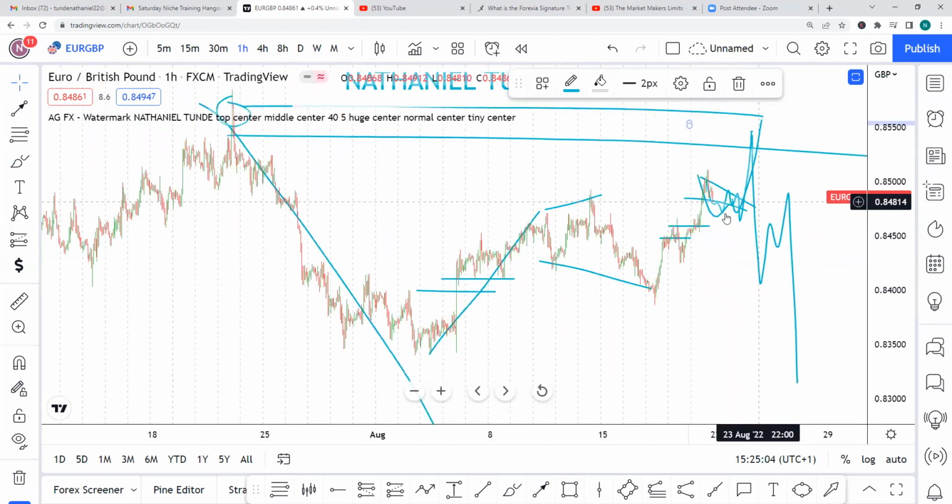We are not concerned with this consolidation. We are also not concerned with this push up to catch liquidity. We are not even concerned with this sell down. We want to see the first sell down as a confirmation that this throw up is a grab of liquidity.